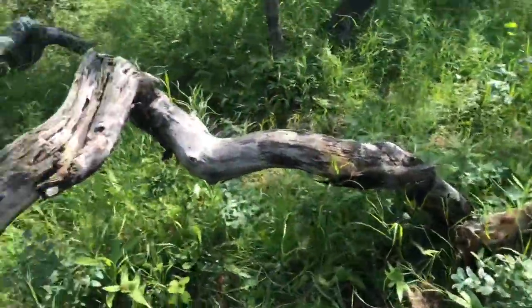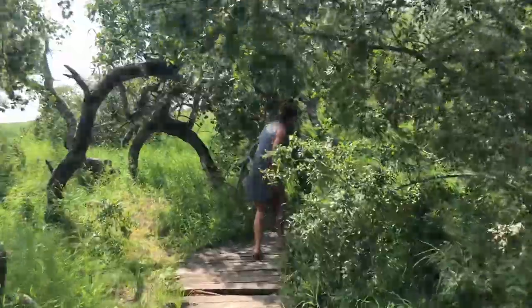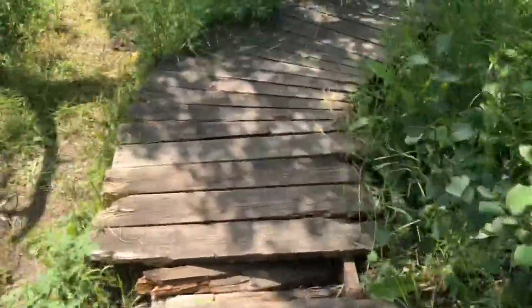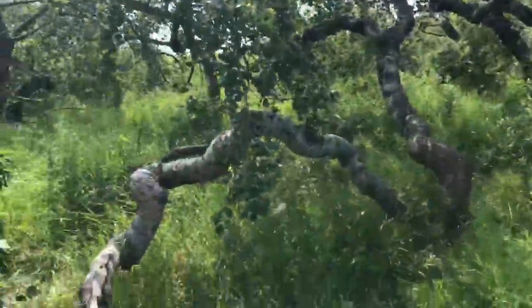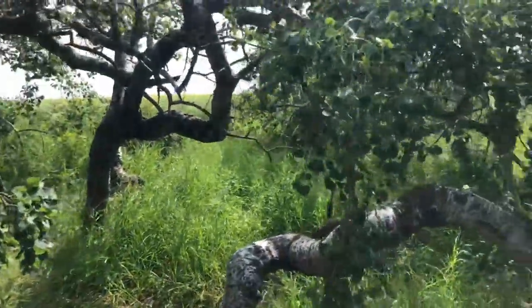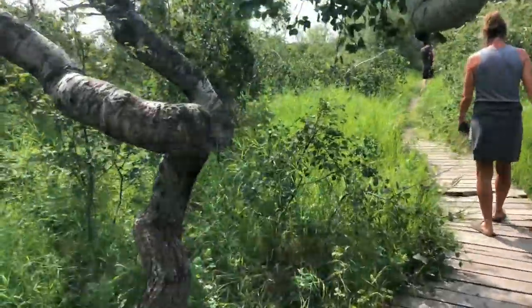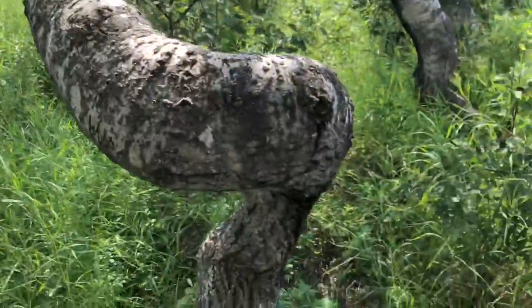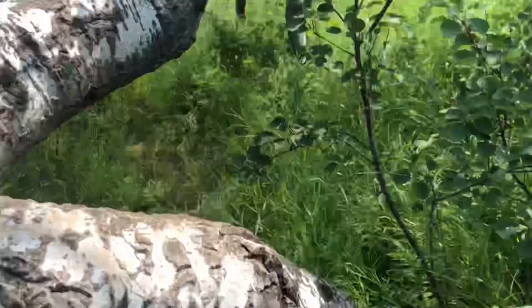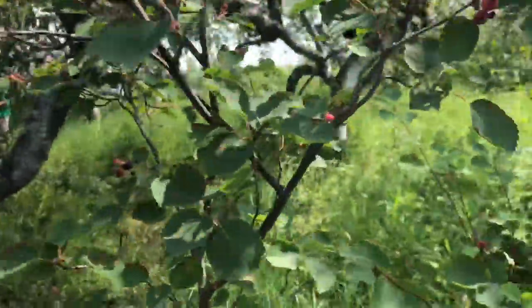Some of these are starting to break off and rot. It must be some sort of a disease or something that all these trees have. I don't know what other explanation there'd be. Lots of carvings in them. These Saskatoon berries. Yep.